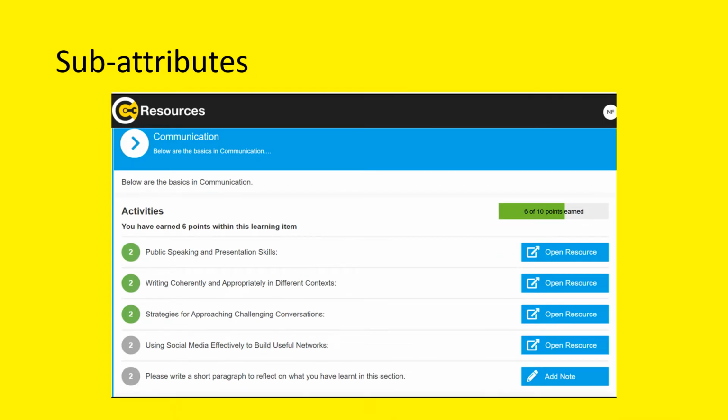So let's have a look at the attribute of communication. Let's say a student has clicked on that attribute. You can see that you then have a drop-down menu of what we call sub-attributes. They're the same sub-attributes that we have on the award, so it links quite nicely together. The first one is public speaking and presentation skills, then writing coherently and appropriately in different contexts, strategies for approaching challenging conversations, and then using social media effectively to build useful networks.